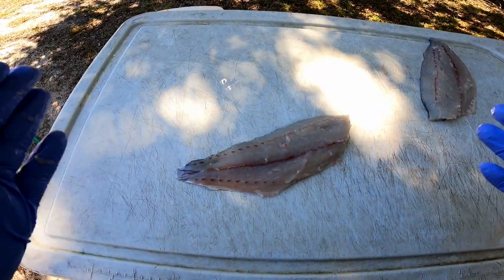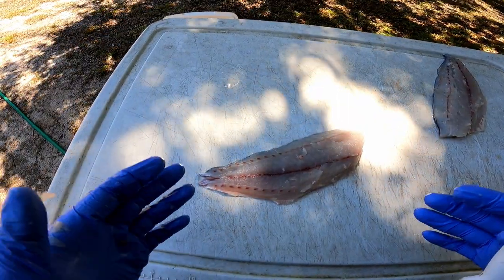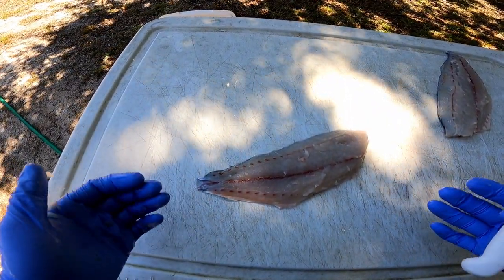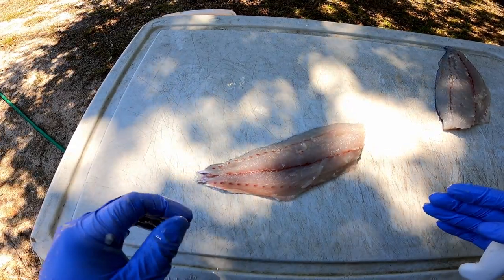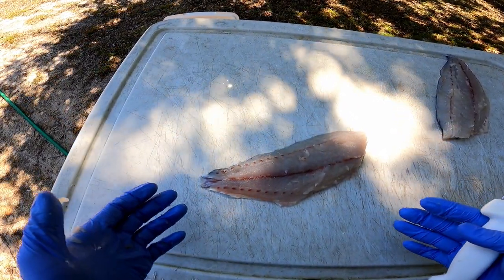All right, now to me, the most important part about eating bluefish, they have a lot of dark meat. Some people call it bloodline, I call it dark meat. That is what makes bluefish unappetizing to a lot of people. But if you cut it off, it's delicious.